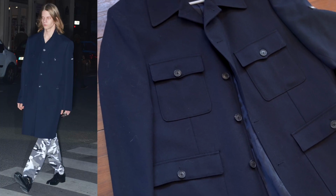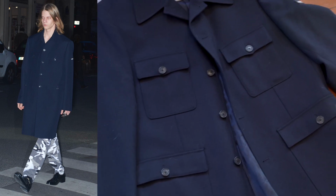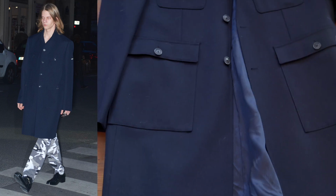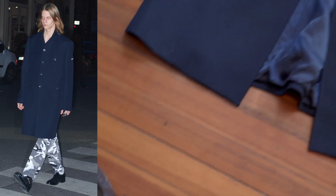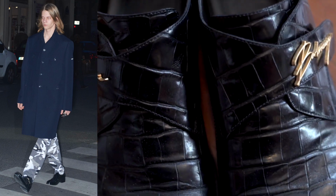So now that we've seen all those details, it's time to try this thing on. But before we do that, let's take another look at that original runway fit. All right, this look is so simple. It's so straightforward. I think we can do this. Of course, we've got our jacket. And for once, we actually have the shoes as well, or at least as close as we can get. We've got our Croc monk strap shoes that he's wearing in this look.